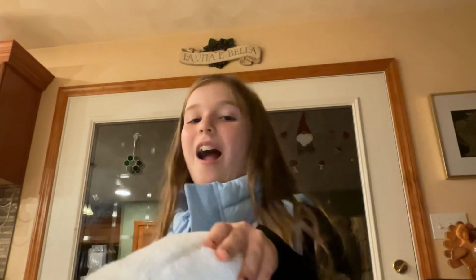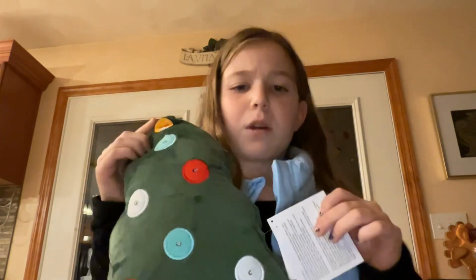I just got back from Target and I want to give you guys a haul of what I got. I'm redoing my room for Christmas, so I got a couple of things for that. First, I got this cute little rainbow pillow and I just took off the tag. Then I got this cute Christmas tree pillow and I am going to cut off these tags.